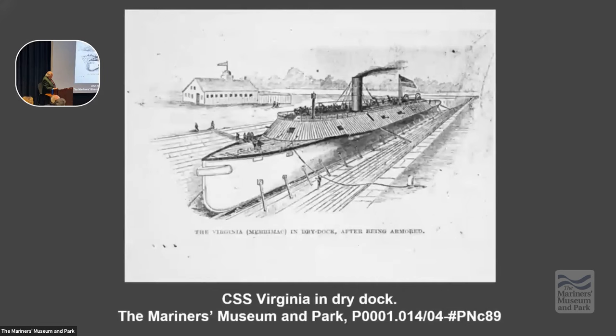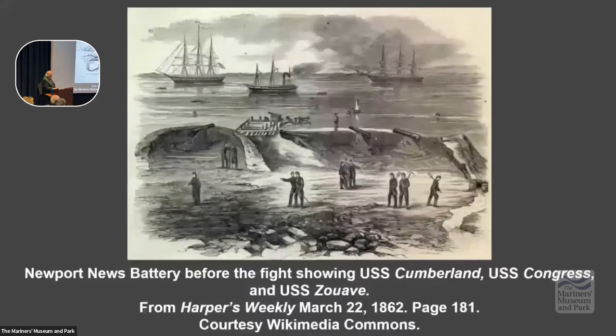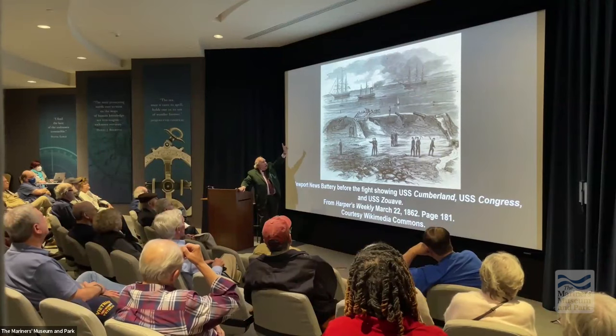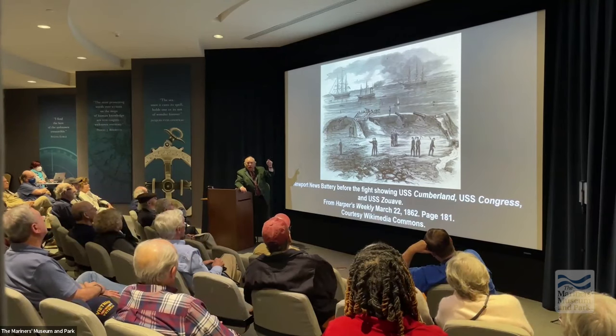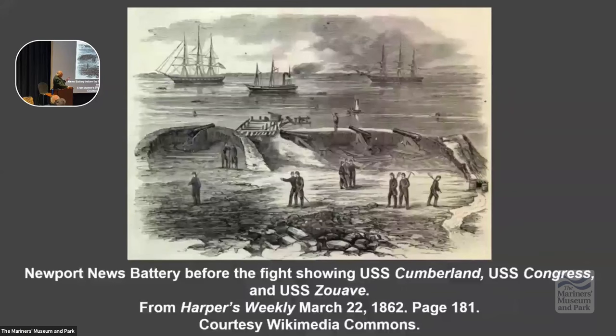So basically, there it is once again. Now, this is Newport News Point, right? This is March 7th. So what we see here is the Congress to the left. In the center is the tug Zouave. And to the right is the sailing sloop of war, the Cumberland. Now, they have the Zouave there because these ships are sailing ships, so they have to go somewhere. The best way is to use a tug, and that's what the Zouave is, an armed tug.